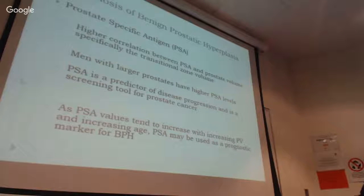Really, it's not a good enough test to screen for prostate cancer, yet we use it at the moment. Is there a screening program for prostate cancer in Australia? Why is that?